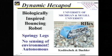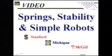Our work has also inspired another robot, a biologically inspired bouncing robot from the University of Michigan and McGill, named Rex, for Robot Hexapod. And this one's autonomous. Let's go to the video and let me show you some of these animals moving, and then some of the simple robots that have been inspired by our discoveries. Here's what some of you did this morning, although you did it outside, not on a treadmill. Here's what we do.